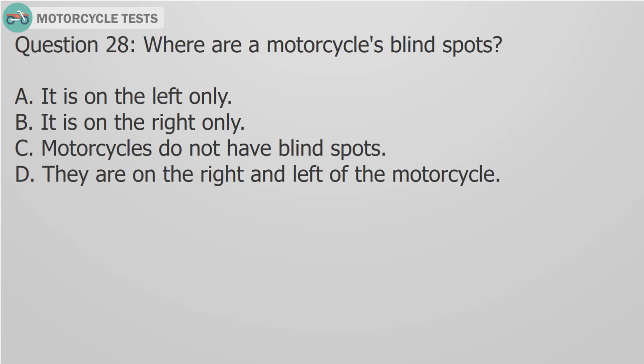Question 28. Where are motorcycles' blind spots? A. It is on the left only. B. It is on the right only. C. Motorcycles do not have blind spots. D. They are on the right and left of the motorcycle.